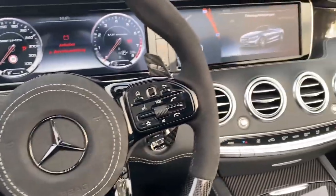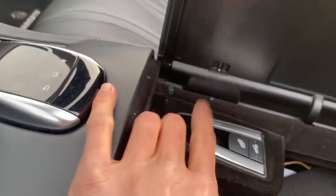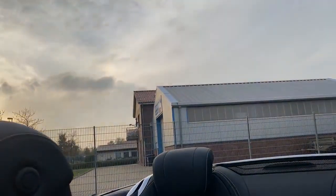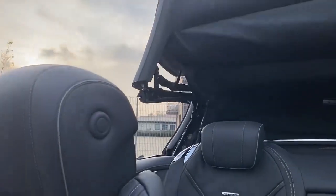What do you say? Guys, I have to be honest with you, it's super cold. Oh my God. I will be just closing the roof now. You have the buttons here, foot on the brake. There we go. And here comes the roof.